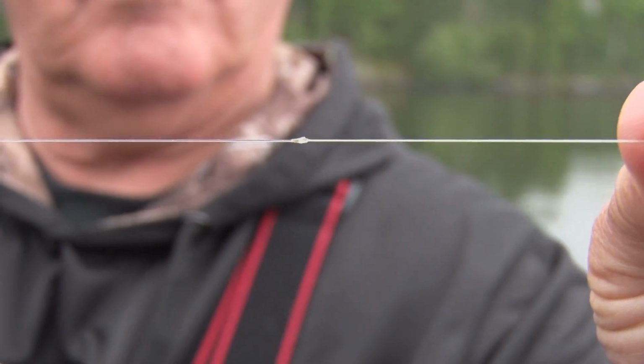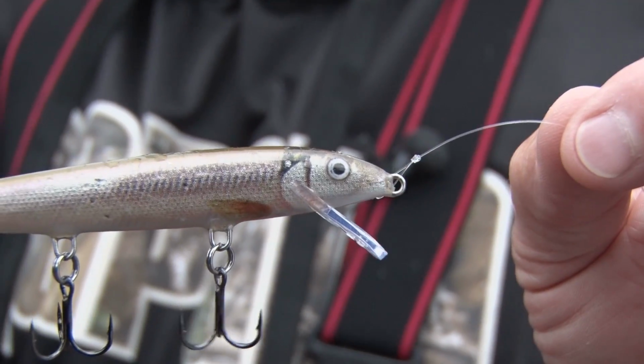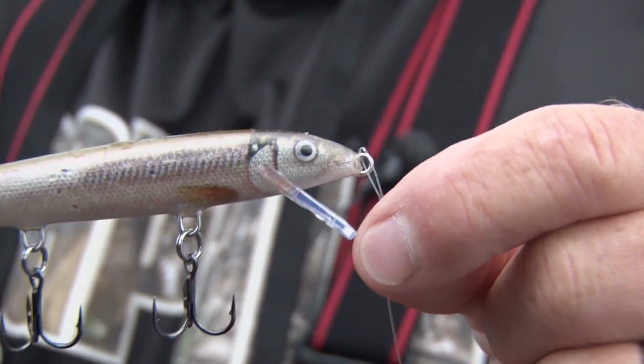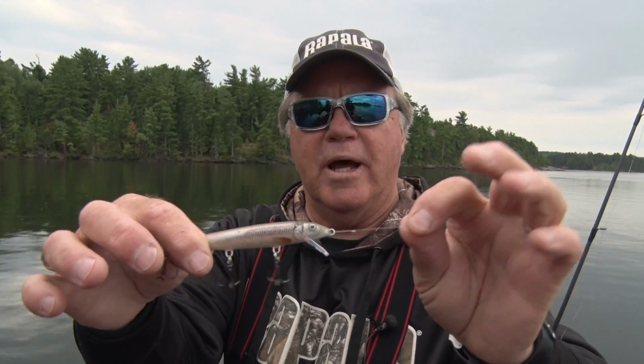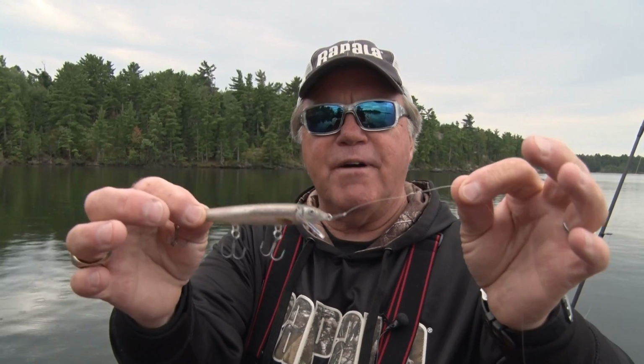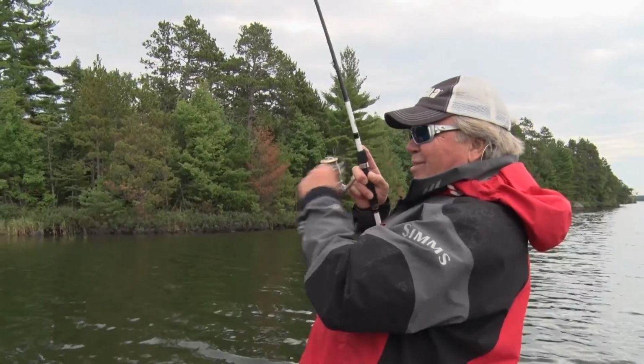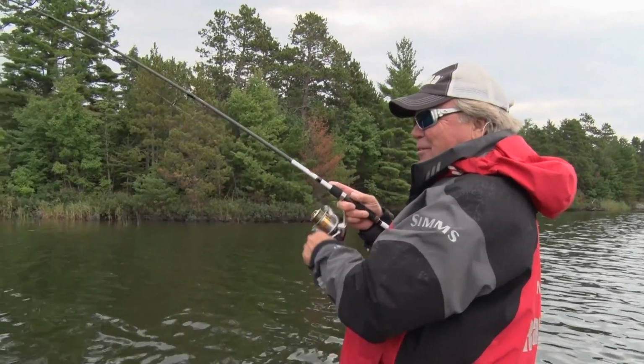And then the last thing is tying a loop knot when you have a floater. You'll notice there's no split ring, and basically I've used the classic traditional loop knot that Rapala has had for so many years. You can go to rapala.com and find all these knots and find out more about all these products. Smallie. Whoa! Nice little fish.